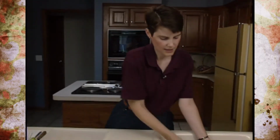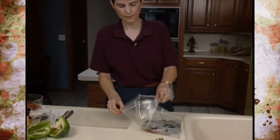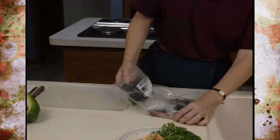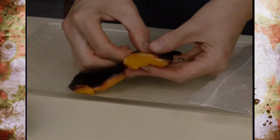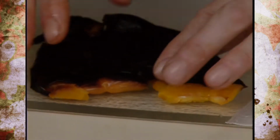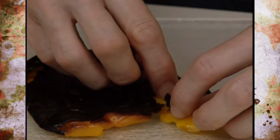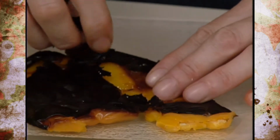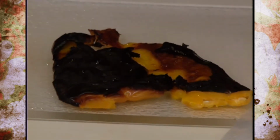Now, as soon as they come out of the oven, you want to have a heavy-duty freezer bag, a plastic bag, and you can see how black they get in the broiler. You leave them in here for about 15 minutes inside the bag, and that gives time for the skin to loosen up a little bit more, and at that point you can simply peel it off. Now this is going to taste charred, so you want to get as much of it off as you can.